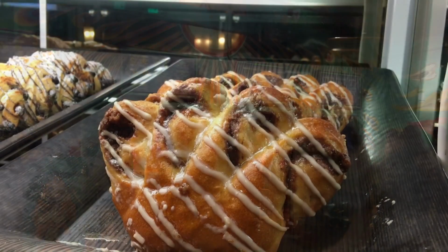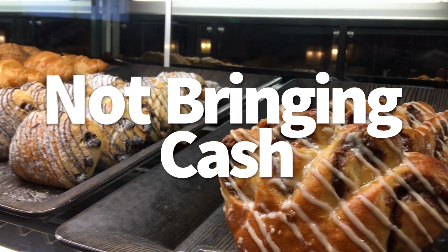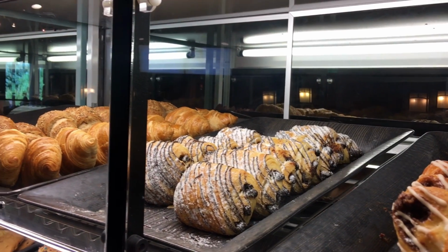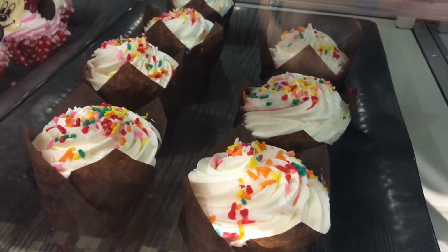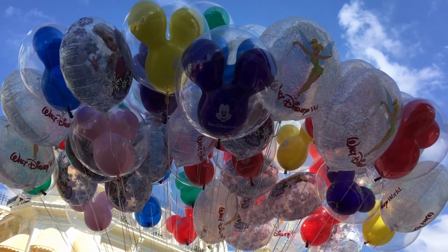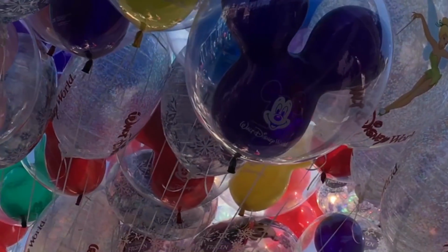Okay, next up, the next rookie mistake I think is not bringing cash with you. A lot of people think that you can just use your Magic Band and or your credit card and you'll be good to go. There are several things in Disney World that you can only use cash for. Things like buying a balloon in the parks. They only take cash as of right now. So you need to bring 20 bucks with you. Those balloons are like $12 or $19. I don't know, they're super expensive.